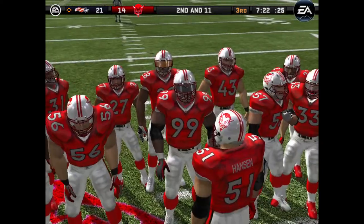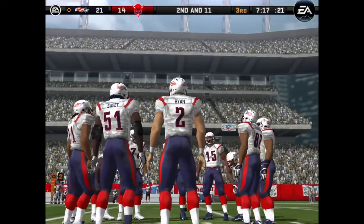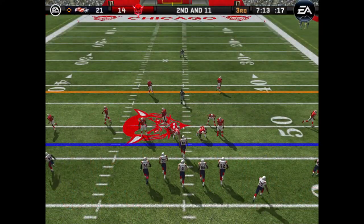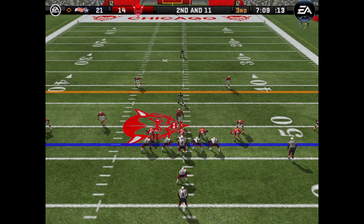Number 71. Held them up. The rule on the hold is you can't let your hands go to the outside of the body. If your hands do move outside, then you have to move them back in as soon as you can, or you'll get called for holding.